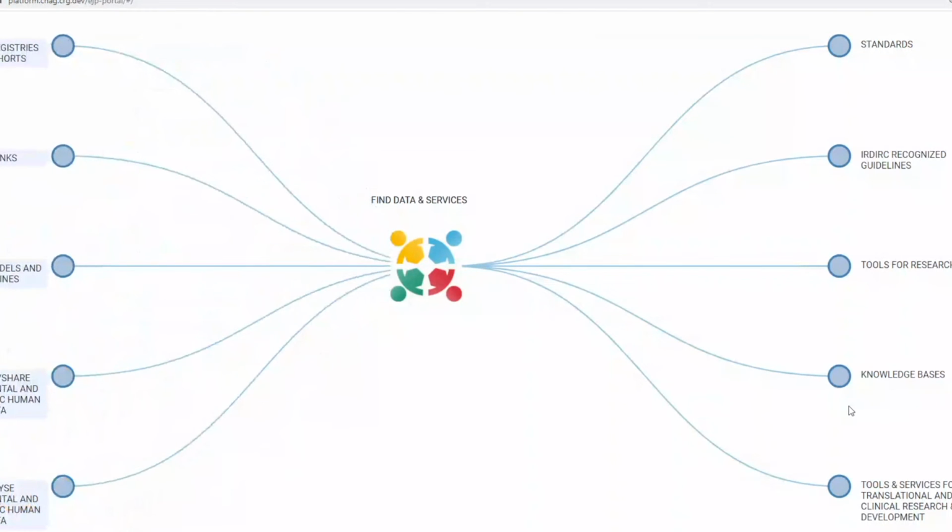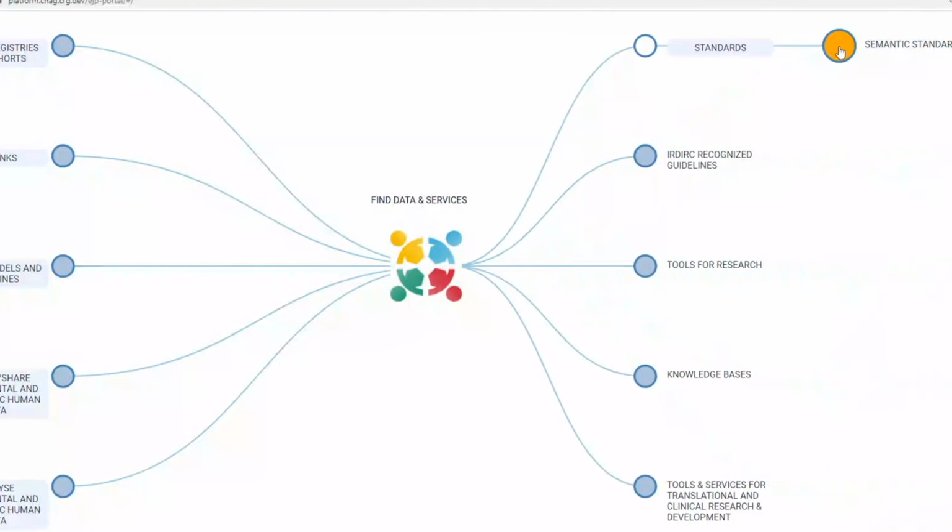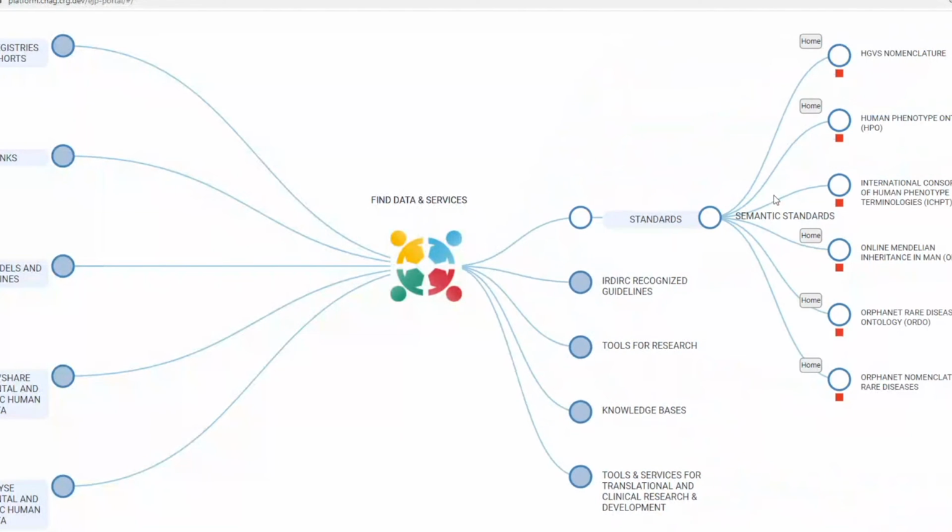On the other side, we also have other kinds of resources. We have standards, semantic standards. In some cases there are nodes and subnodes, not very common, but in a couple of cases we do have that. And here we basically have ERDC recognized resources: the nomenclature, the Human Phenotype Ontology, the ICHPT, which I think Anna told me is probably not an ongoing effort anymore and will be removed from the list, OMIM, ORDO, and the nomenclature of rare disease. There are several of these, and as you can see, they are not linked in BioTools, right? We only have access to their homepage, and there is no link to ERDC, because it's a static list table that they have there. There is no interface to interact with these things.